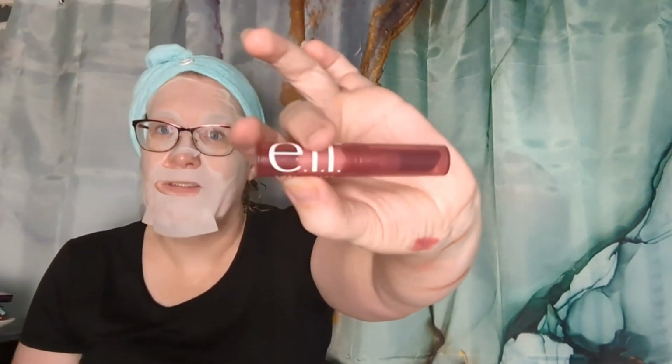Here's the e.l.f. one that I told you. I said the core was good, not great. This is the Sheer Slick, that's what it's called, in Black Cherry. I believe Clinique's is Black Honey. This is Black Cherry, the Slick Stick, and I just like this a little bit better than the core one. That was the core, that's this one. This one I think is a little bit closer to the Black Honey, and I just like the way this one feels better.